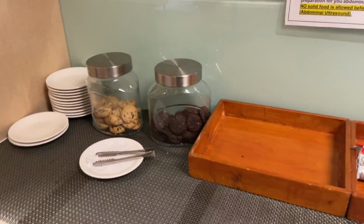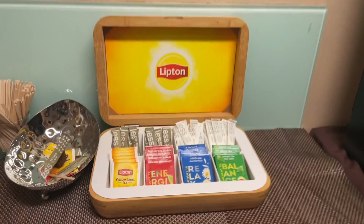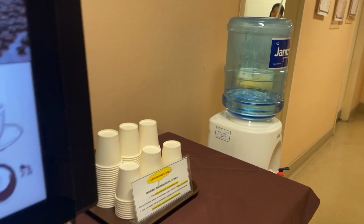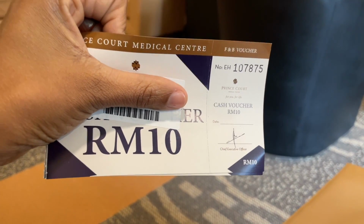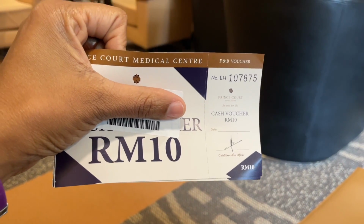Can't eat food yet, so no food. In the waiting room, there's coffee, tea, snacks, water. They make it very comfortable while you wait. They give you a lunch voucher, which is nice, and that's 10 ringgits. Right when I made that video, they came out and got me. So it's about a 45 to 50 minute wait to see the doctor.